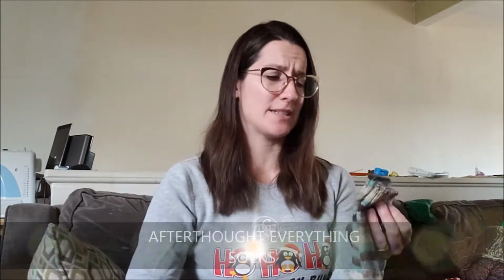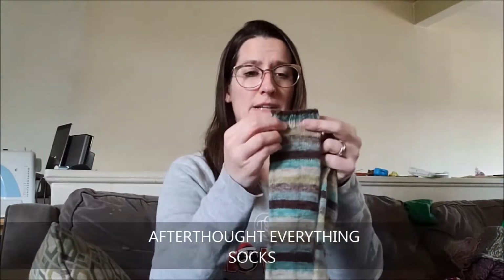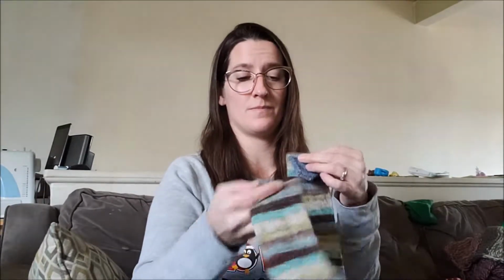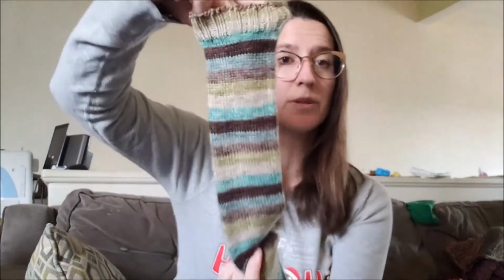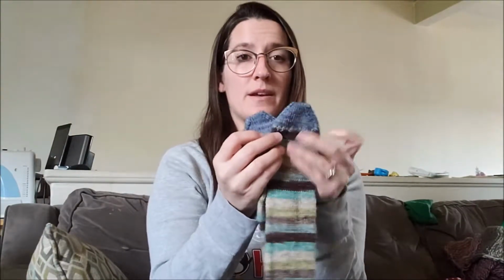So I did an afterthought pair of socks. Afterthought everything, I guess you could say. I started out with one cuff, and I did about an inch of 2x2 rib. And then I knit a long tube until I was just about out of yarn, and I threw on one more inch of 2x2 rib. I cast that off, and I cut the tube up in the middle.